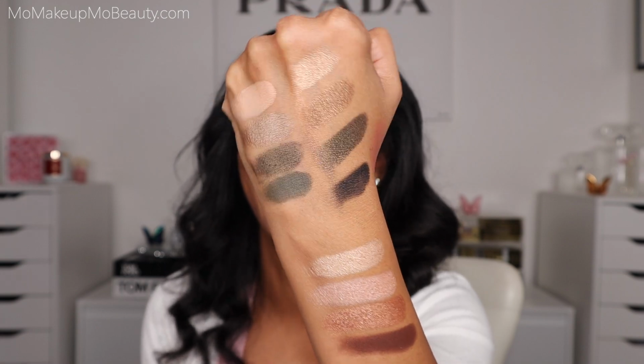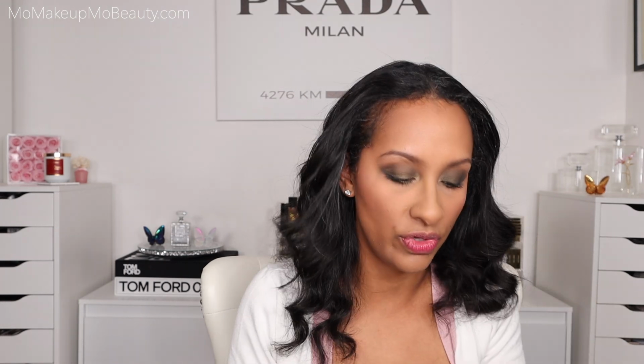So we're seeing. Now, with the comparisons, if I didn't pull one that you may have wanted to see, or you think of it later, comment it down below. I will give you a swatch comparison and I'll post it on the community tab here. So just let me know if I didn't pull one that you thought was comparable.